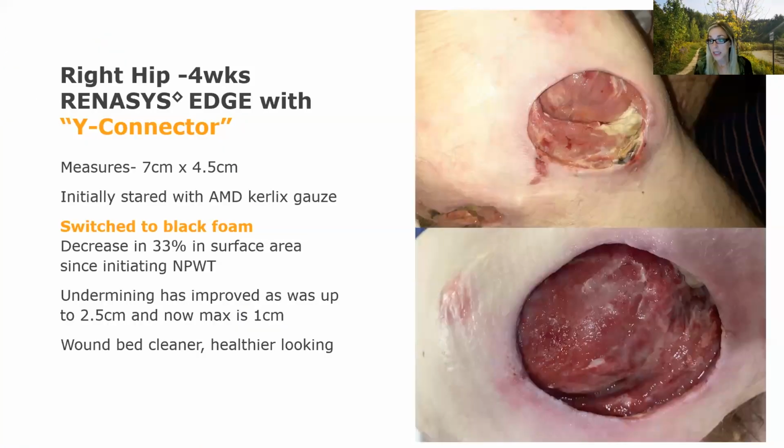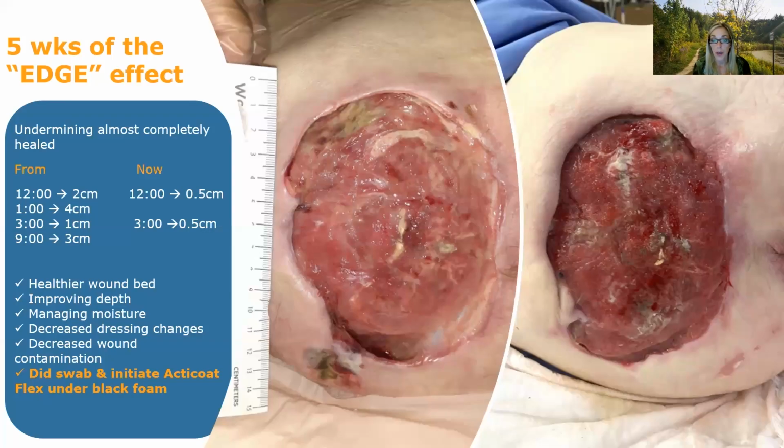So I did actually initiate Actocoat underneath this wound. That was due to the fact that I was thinking that we had some kind of bacterial load there. So we initiated Actocoat and it was bleeding quite a bit and they were concerned about that. So, moving on to the next one.